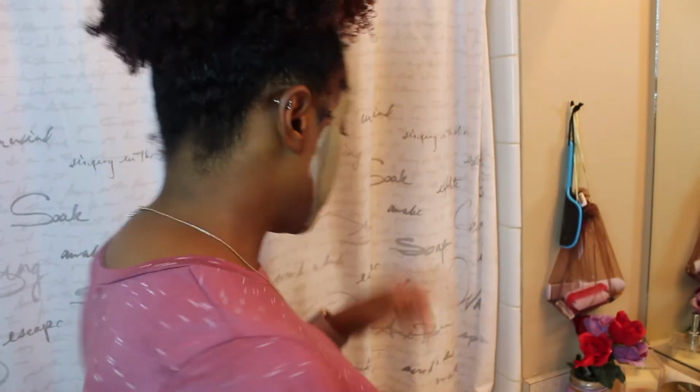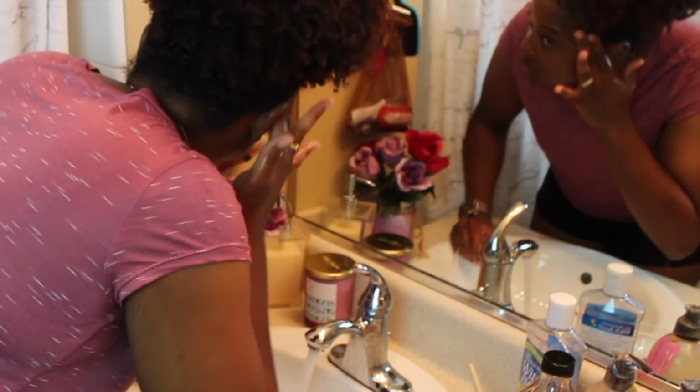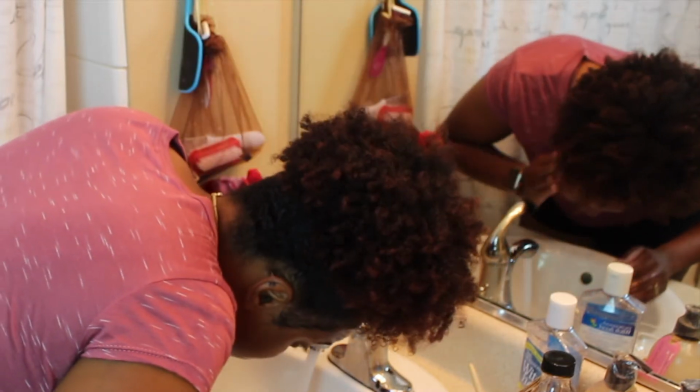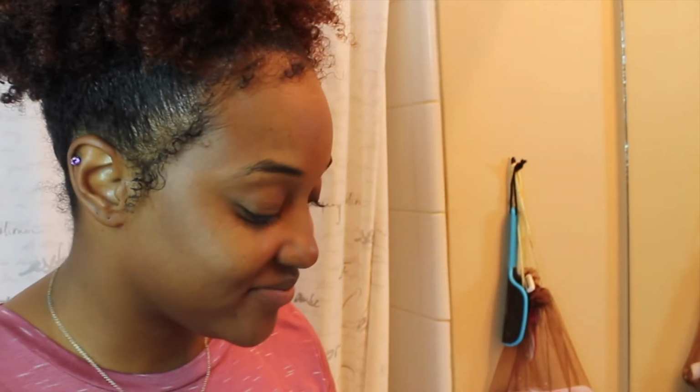Now we're ready to rinse. And this stuff takes a while to rinse off, so you gotta make sure you got it off, because just when you think you got it all off, there will still be some somewhere. Okay. Remember to pat dry. Your skin should feel breathable.